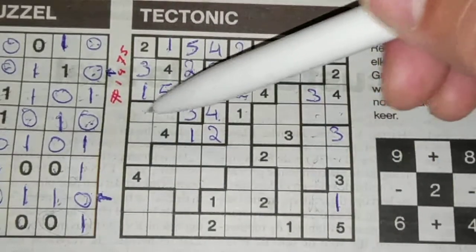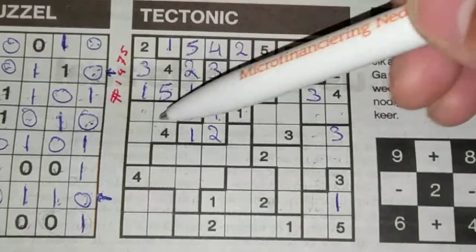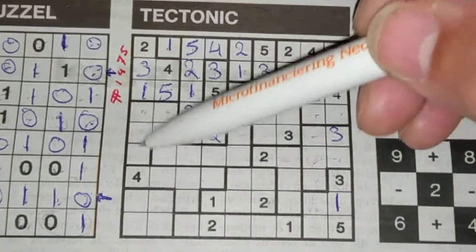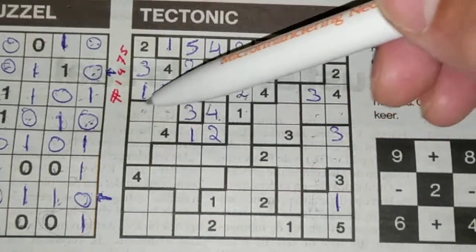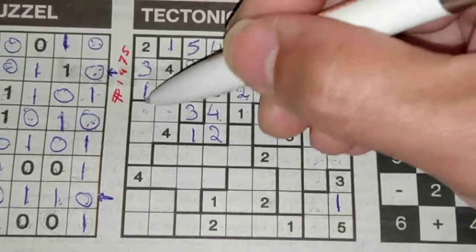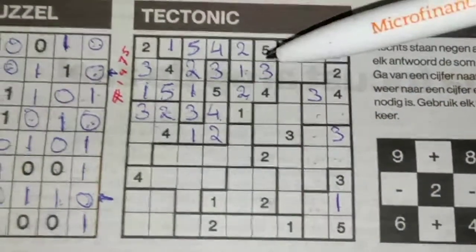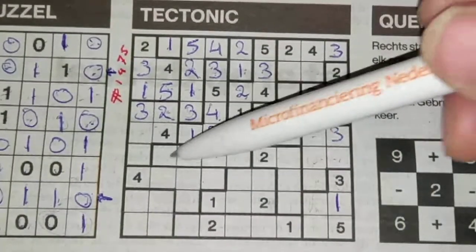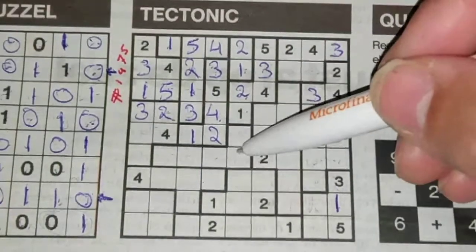The 1 and the 5 cannot be in these two boxes. We have a 1 and a 5 here, so the 1 and the 5 go in those two boxes. That means the other two boxes should be the 2 and the 3. We have a 3 here, no 3 there. 3 should be here, and the 2 goes there. These 3 boxes cannot be a 1. That box can be a 1, so 1 box left for the 1 should be here.